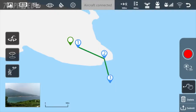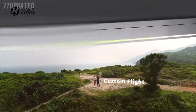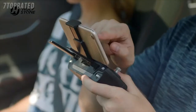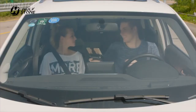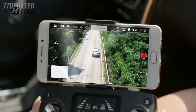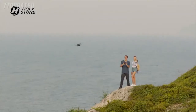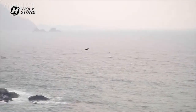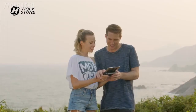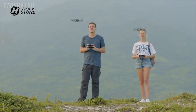For the future, it's easy to plan. Automatically fly along the path you set. HS720 will follow you like your shadow. Easily get professional images every time. Intelligent control program makes beginners get started effortlessly.